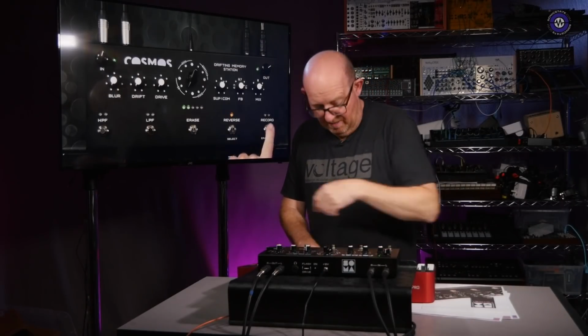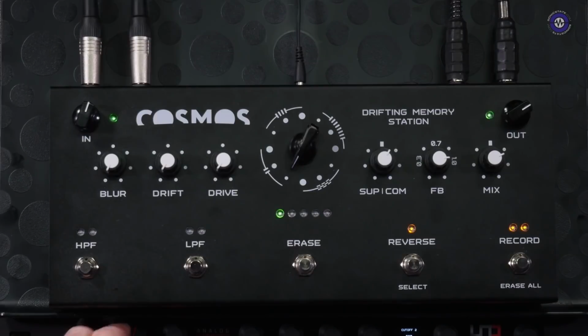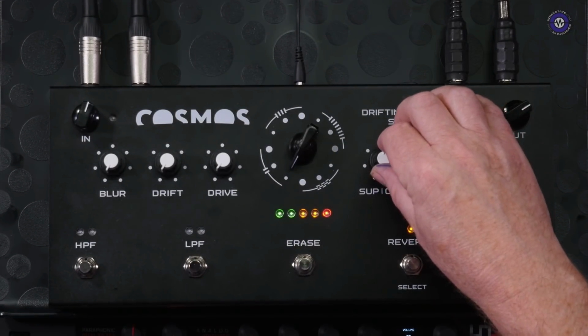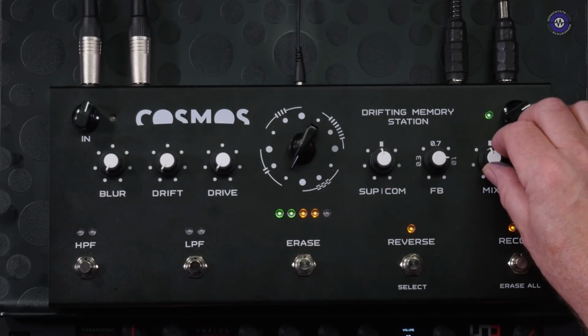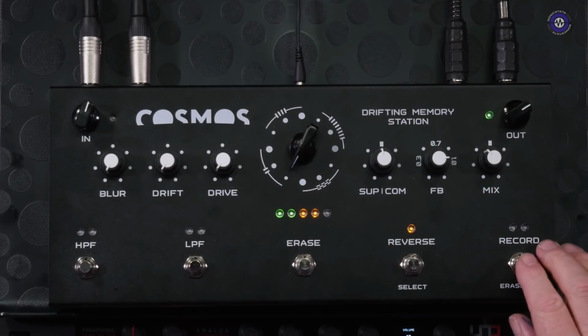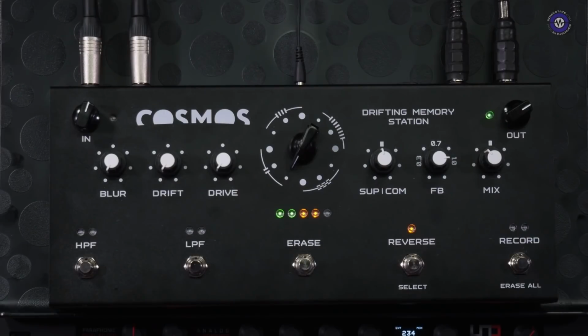And I can now dub maybe some of this on top. I quite like that. Record a bit more, maybe some low stuff in here.